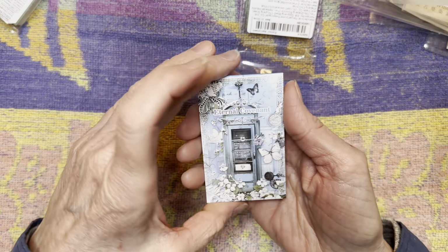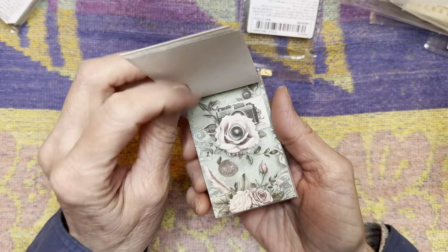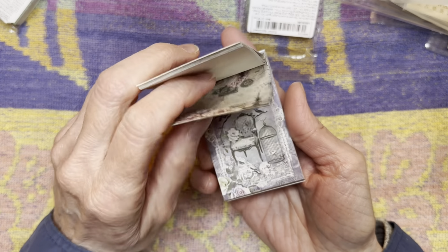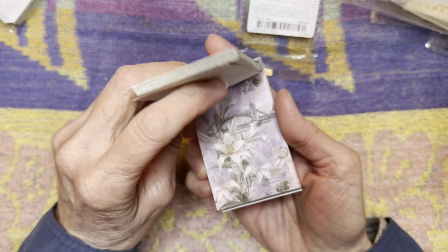This is another one that I was hoping would be large. But as you can see, it's rather small. But it has the coolest pictures inside. I wish I had bought more than one of these. Really cool.